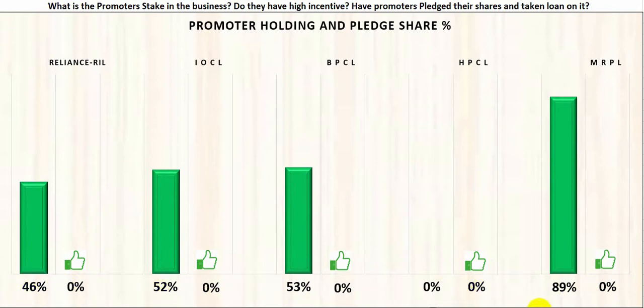Let us look at the promoter holding. The highest promoter holding was seen in MRPL at 89%. Most of these are government companies run by government. These are public limited companies. MRPL's stake of the promoters was 89%, highest. The lowest promoter holding was seen in Reliance at 46%. HPCL doesn't have the promoter holding percentage because there's some issue with the promoter holding name being declared by HPCL.